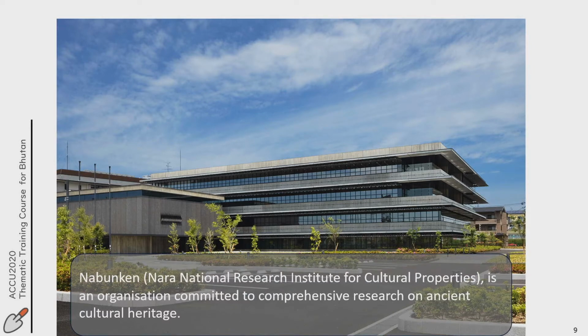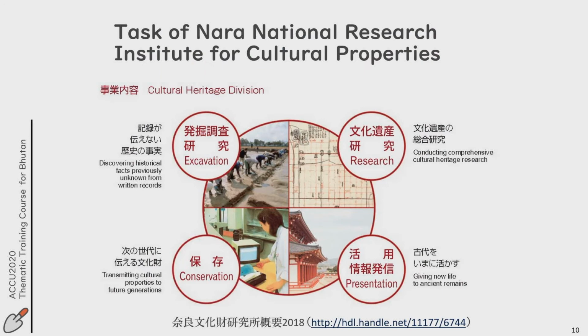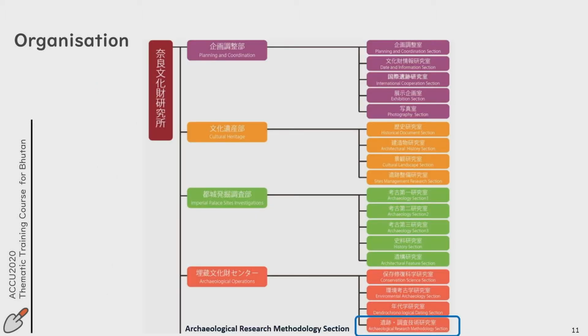The Nara National Research Institute for Cultural Properties, abbreviated to NNRICP, is an institute for the comprehensive research of cultural properties. The NNRICP works every day on the excavation, research, conservation, and presentation of historical remains and cultural properties. This here is a chart showing the organization structure of our research institute.